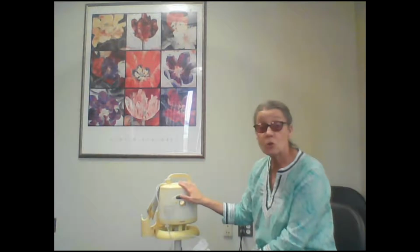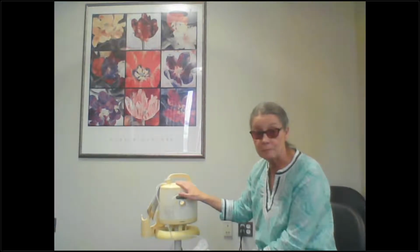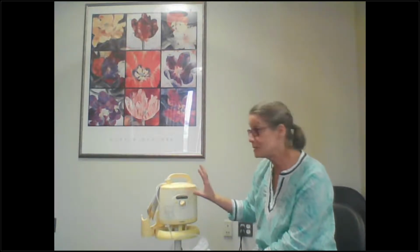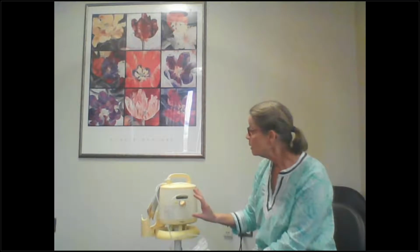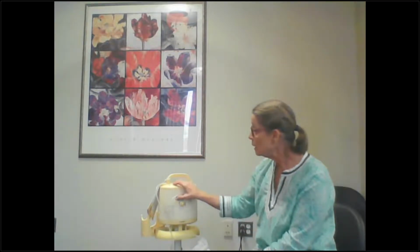It will beep when it's all done. This will be pumping for 15 minutes, and then it will beep. The initiate program is a set computer program that produces the most amount of milk for the first couple days. Once she is getting 20 milliliters from both breasts 3 times in a row, she should go to the maintain program.